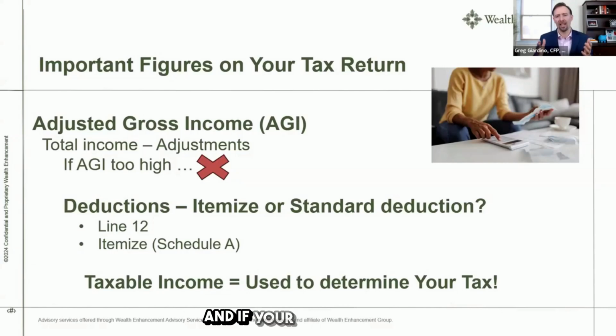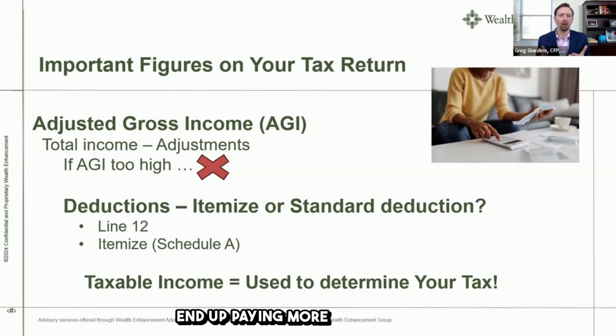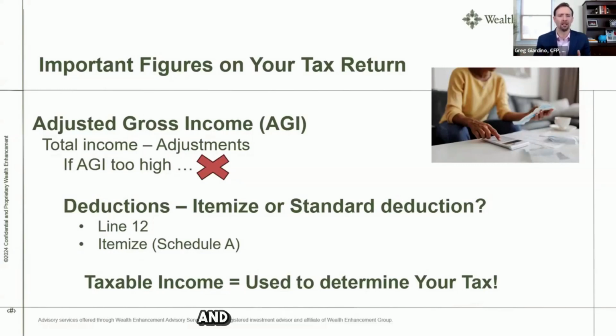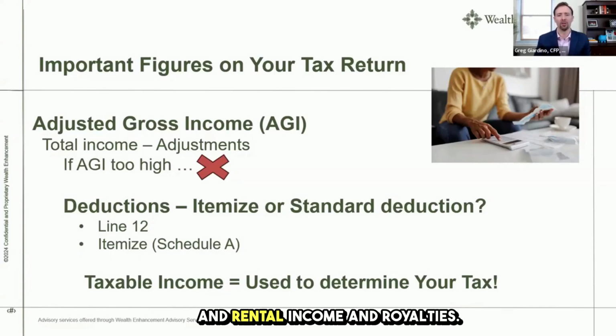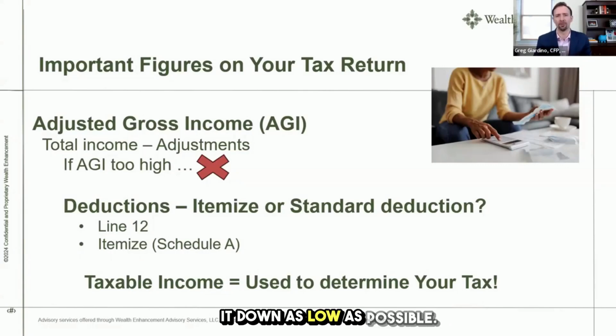And if your AGI is way too high, that's a problem because a lot of hidden taxes are keyed off of that number. So if your AGI is too high, you may end up paying more for your Medicare premiums once you turn age 65. Or you may wind up paying a higher capital gains tax rate as well on your dividends, interest, and even rental income and royalties. So keep an eye on this number. We want to make sure we drive it down as low as possible.